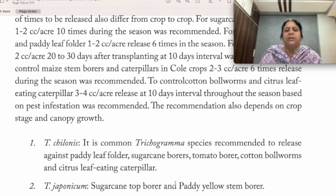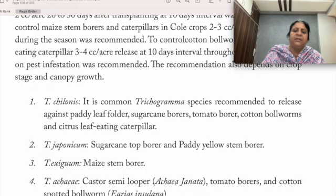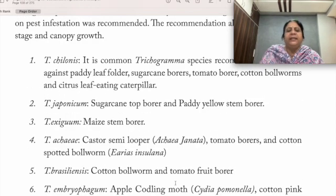Like Trichogramma chilonis, it is very broad spectrum one. It is recommended against paddy leaf folder, sugarcane borers, tomato borer, cotton bollworms, and citrus leaf eating caterpillars. It is very broad spectrum. Coming to the Trichogramma japonicum, mostly it is recommended for sugarcane top borer and paddy yellow stem borer.